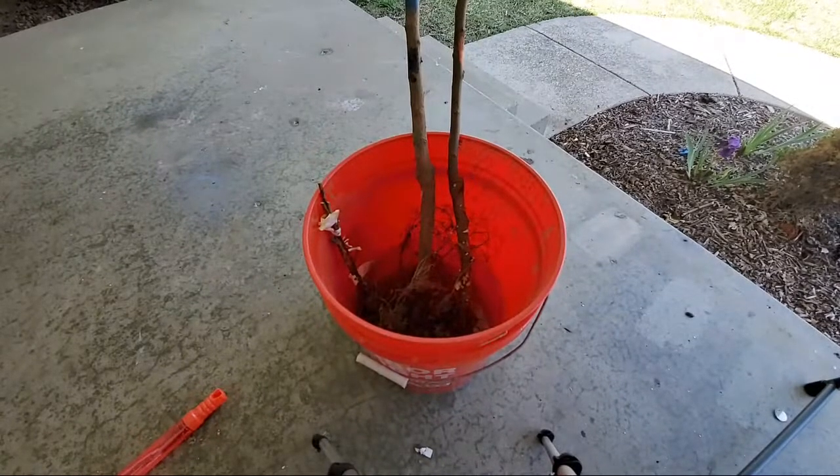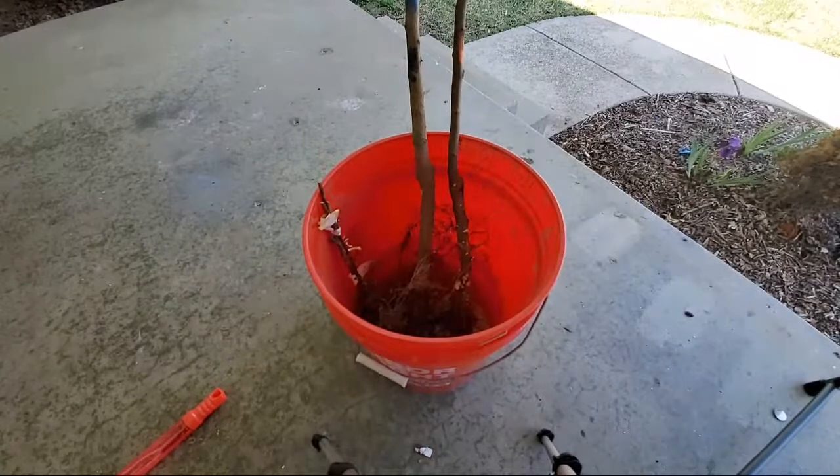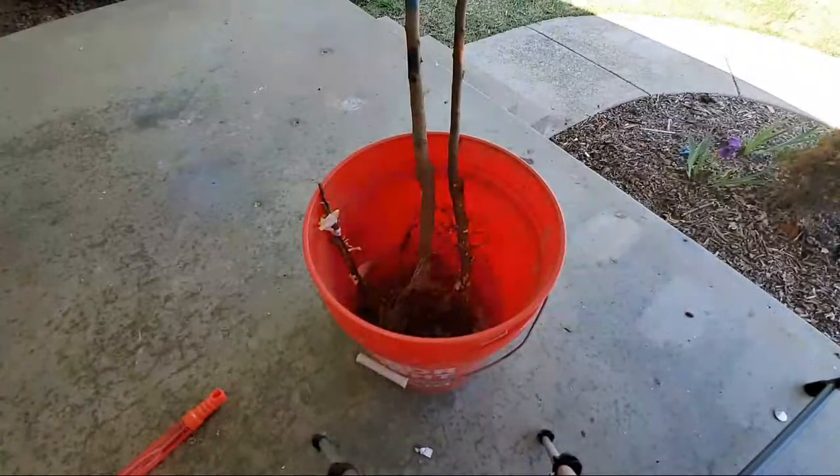Hey Missy, what's going on? I've heard that about most nurseries, that they'll replace it if it dies. Yeah. I wish I had room for trees. Of course you do have room for trees. What are you talking about?